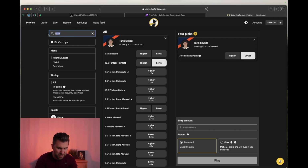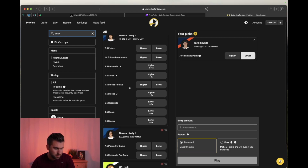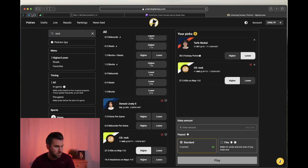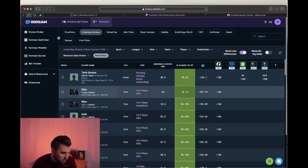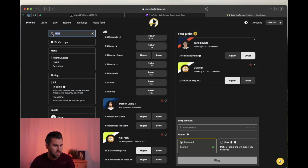And this is really just how I like to build my slips when I'm using OddsJam. I'll come down here, and we're going on his over 27.5 for the first two map kills. Make sure I get that right. And then we're also going to go with my man Flom, and we're going to take his over 23 map kills. I also like this sometimes, guys, because we're getting a level of insurance with a round number with no hook attached to it. So I really like that.